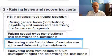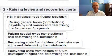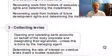They recover costs from holders of exclusive use rights and determine the installments in that case. And finally, they also recover costs from the holders of future development rights. Again, they determine the installments if that's appropriate.